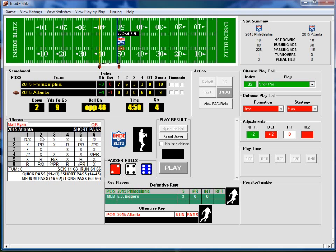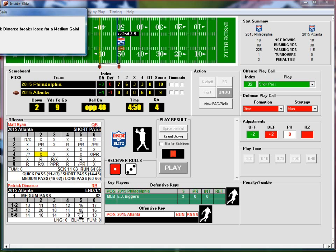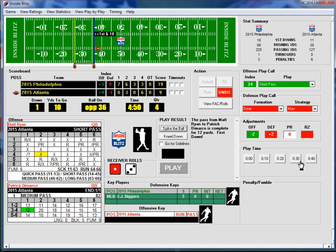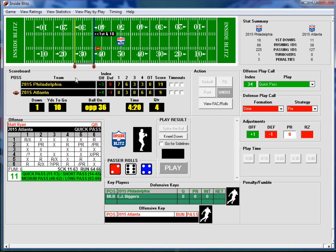He makes the catch, dances his way, and now he's got room to run. 12 yards. First down, 30 seconds. Down to 4 minutes and 20 seconds left in the game. They're on the 36-yard line. First and 10.